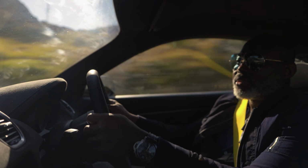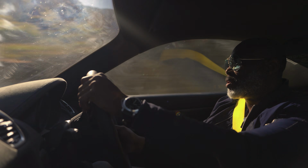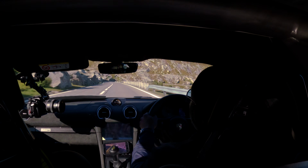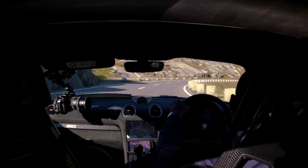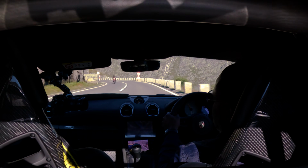Saying the Grimsel is second only to the Susten Pass in my estimation. It's one of the more modern, newer passes. Again, I think it's just over 2,000 meters in elevation, but it's shorter than the Susten Pass. I think the Susten Pass is one of the longest in terms of length. Oh, look at that dam down there. That's where we're headed to next.